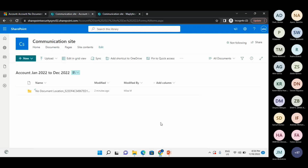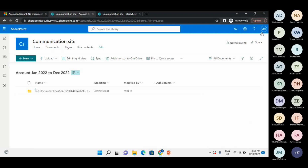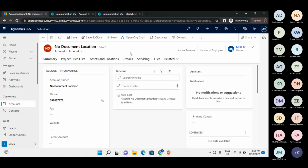So over here we will see that Mike, who has user-level access, is working on this record. Let's assume there is a document location for the record name, and we want to share this record with another user. We'll see what permission we give to the user and how we can see that permission in Beverly's account. We will see it in real time now.